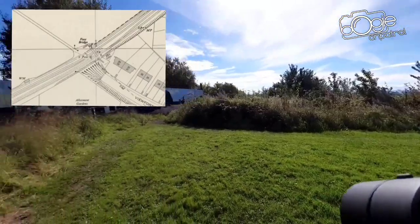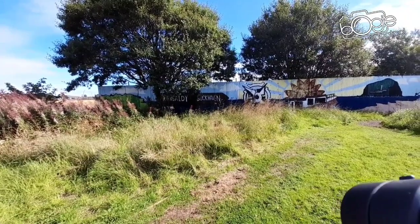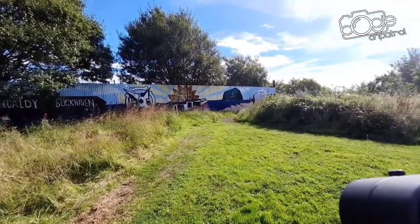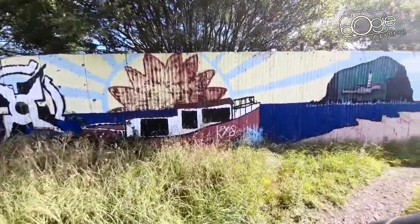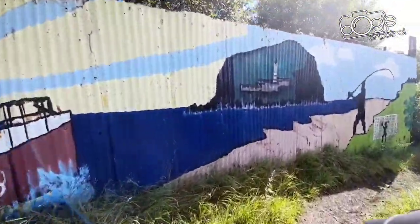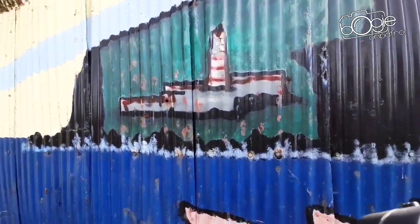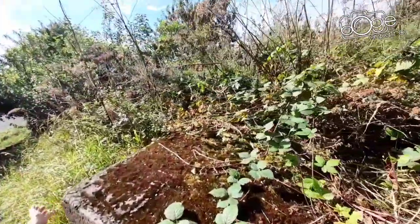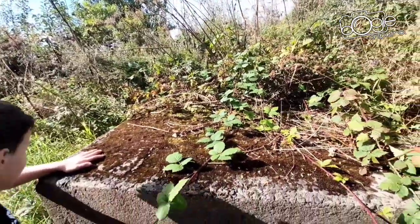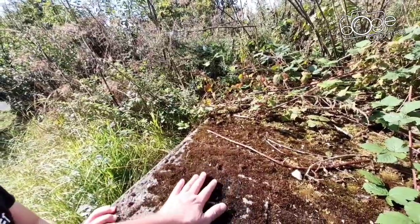So we'll take a walk that way, I suppose, and see if we can find any signs of the railway station. That looks like the base of a bridge. So the supports would be in here.